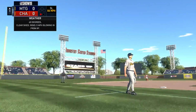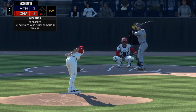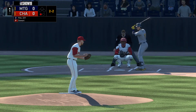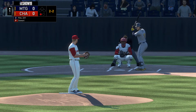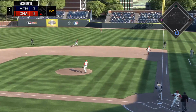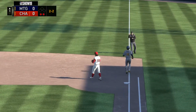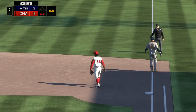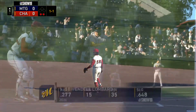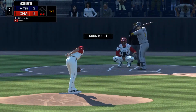There's a shin-high slider laid off for a ball. Game time temperature here an even 60 degrees. Hit out towards second. To his left, Trujillo. Throw in time at first for out number 2. Batting third, stepping into the box, Wendell Lombard.